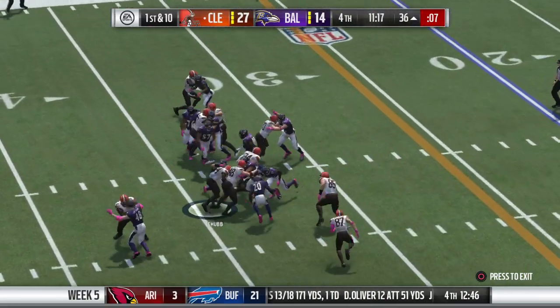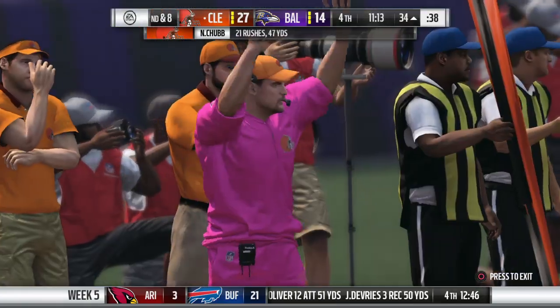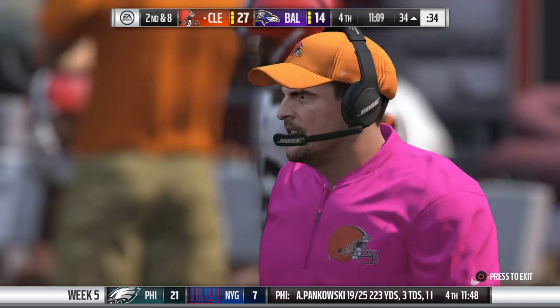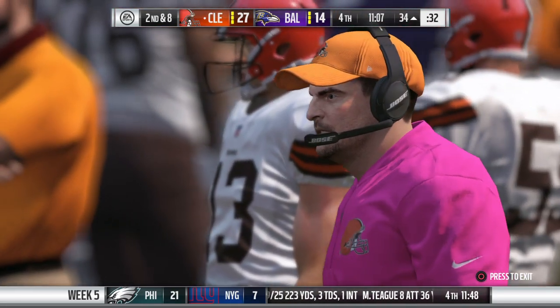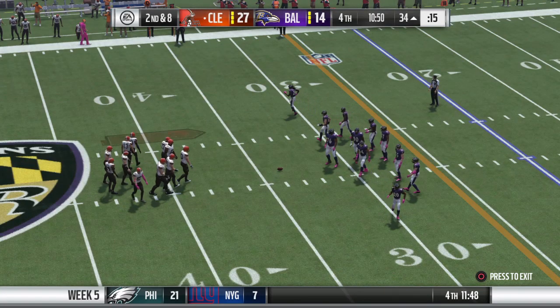And they'll go ground game here with a tailback. And he'll be taken down at the 34. 2 yards on the pickup there. It'll be 2nd and 8. So the offense looking at a 2nd and 8.